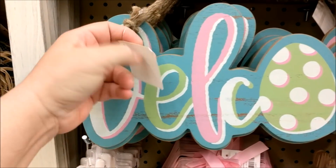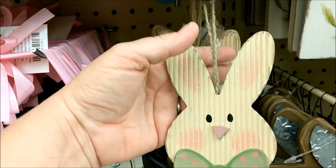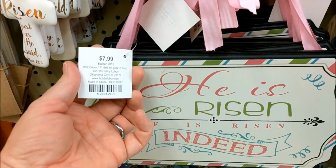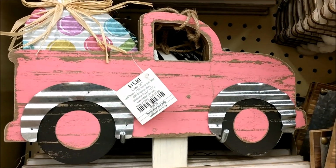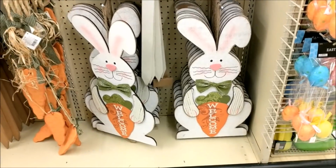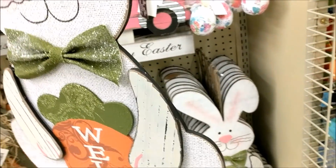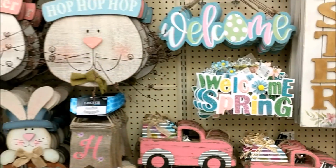Here's some more colorful signs in the welcome. And some cute little hanging wooden bunnies. He has risen indeed. Just looking to see if there was any other prints, but that was the only one. And for all you truck lovers, they do have a pink truck with an egg in the back of it. Here's the large bunny again that we saw earlier, and it is $21.99. There's a better look at the pink Easter truck.